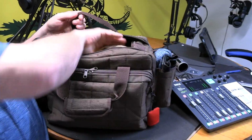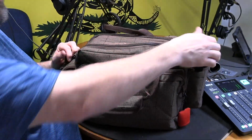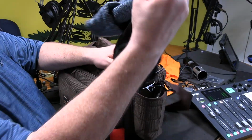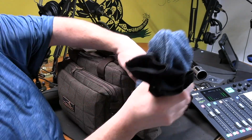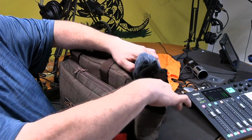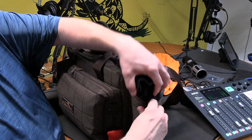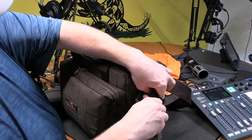But again, I just got this thing not even a week ago, so I haven't really fully used it yet. On the side here, there's a big cup holder. I've got a toboggan and a set of shooting gloves stuffed in over here for now. I've also got a lens wipe clipped onto the end of my bag, just like Jason had from the Nationals.